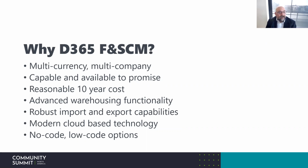Being able to get data in and out of the system in a variety of fashions was also very important. Our current system makes it very difficult to get information back in and make mass updates. The cloud-based technology behind it was also a key factor. We looked at a lot of different solutions that were either only on-premise, or if they offered a cloud-based solution, it was essentially just an on-premise solution hosted somewhere else.